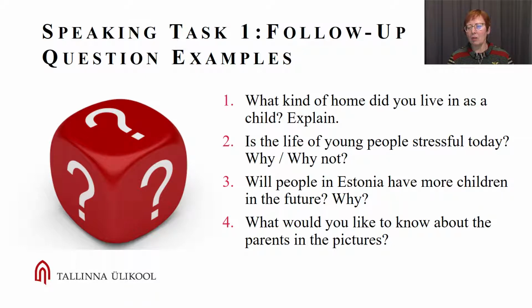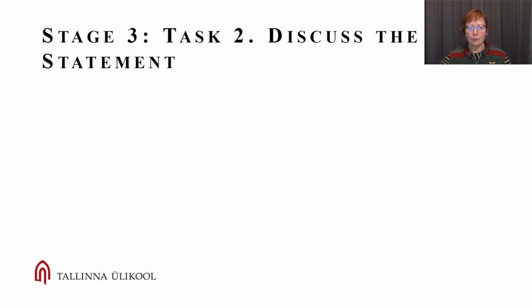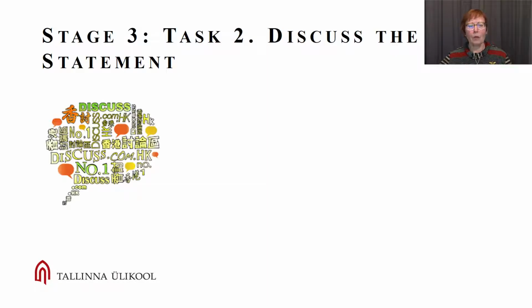Sometimes students ask, do I need to ask 1 or 2 questions? How many questions do I need to ask? 1 is good. If you want to ask more than 1 question, you can ask more, but don't go above 2. Once you've answered the questions, the interviewer will tell you to go on to task 2.